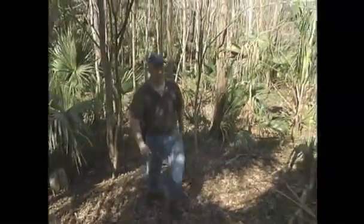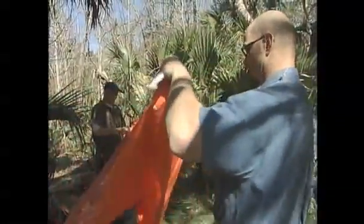Construct your shelter on high ground or a high spot such as a knoll. Make sure it is in an open area and well away from water. You want a ground area that's away from potential insects.